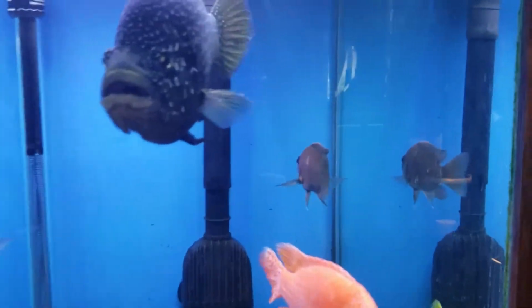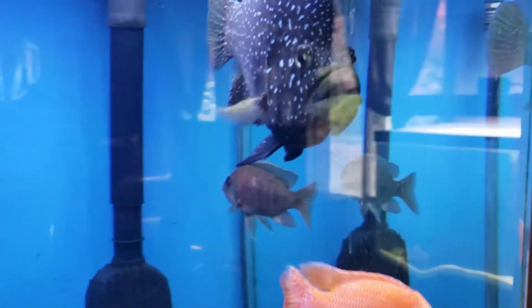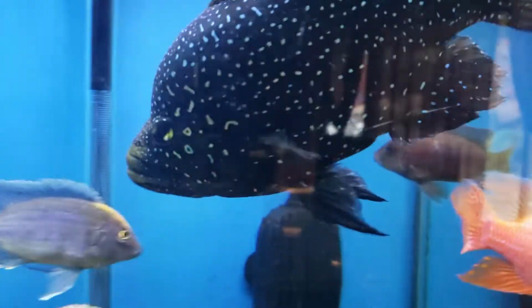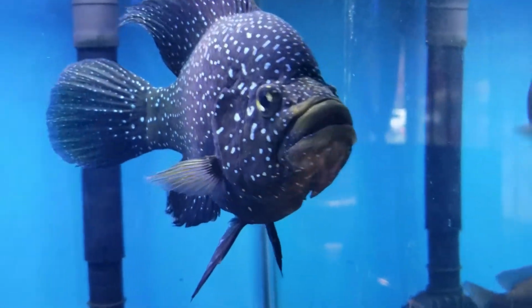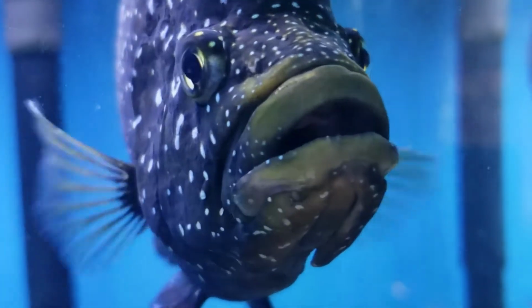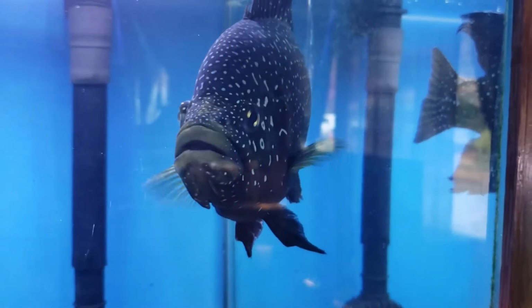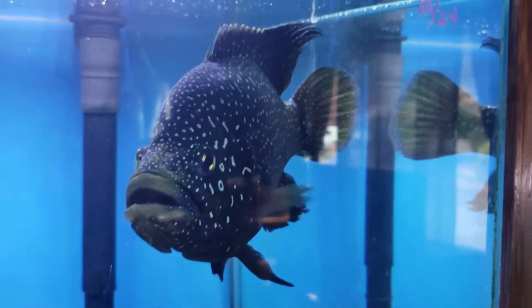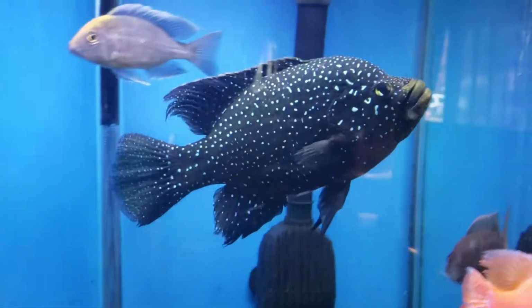This is the original mate for that one I showed you, but he decided to beat the tar out of her. He is getting to be a big boy now. He is approximately 8 inches and is getting some girth to him. And as you can see, he's got some rather nasty chompers on him. Love this fish. This is definitely one of my most favorite fish in the fish room.